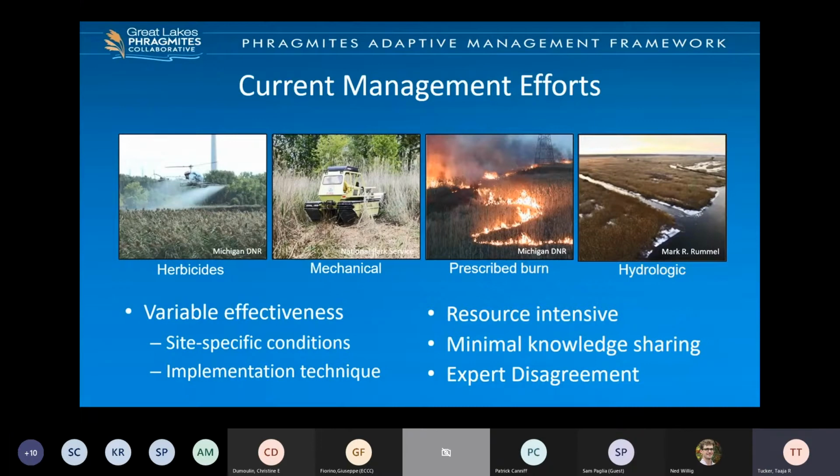For example, an herbicide treatment applied in Michigan may have a very different outcome than one applied similarly in Minnesota. A lot of uncertainty exists surrounding which variables, such as site conditions and implementation techniques, are responsible for such variability in the treatment effectiveness. And when a manager does find a highly effective management technique, there's currently no mechanism in place for sharing that knowledge with other managers. Even our regional Phragmites experts are struggling with the uncertainty of treatment outcomes.